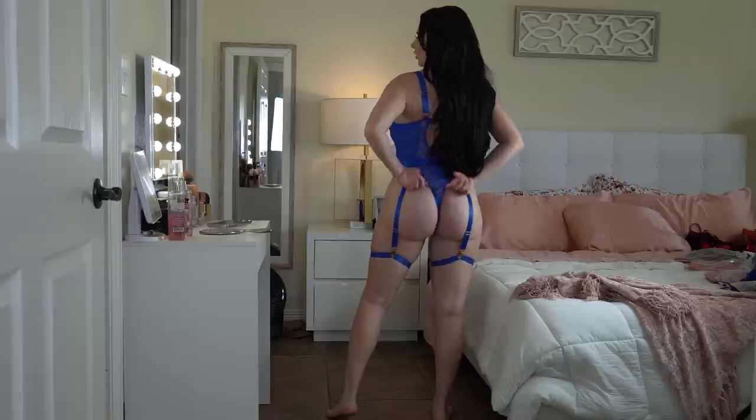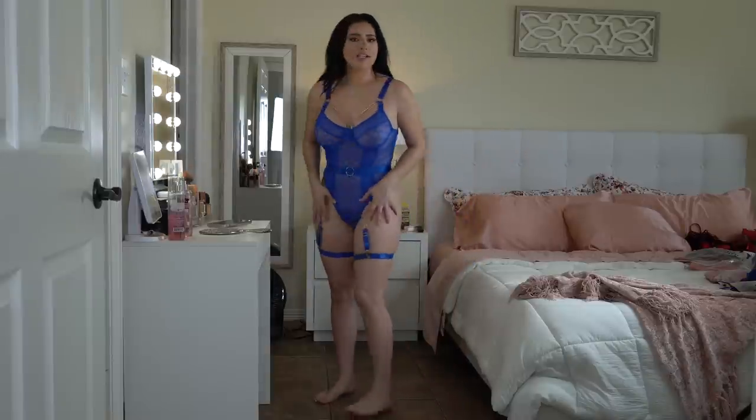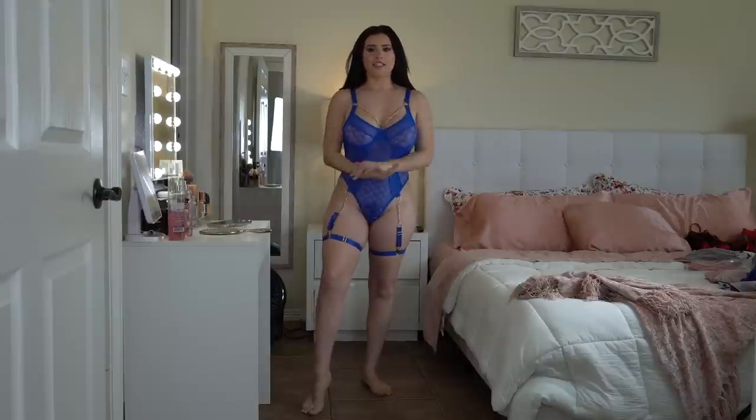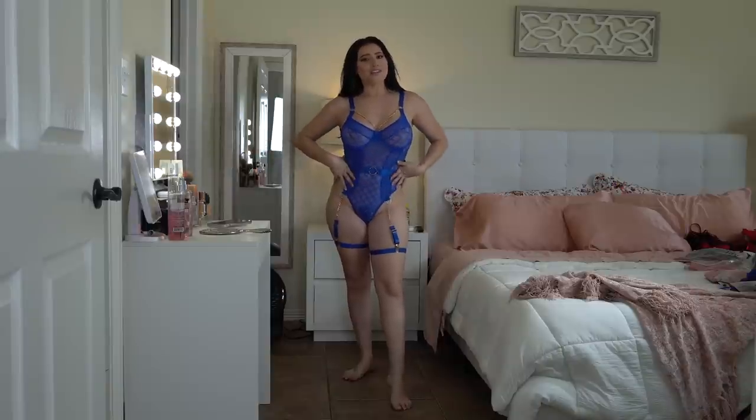This comes to a nice chubby thong. Has the straps back here as well, all adjustable. Just fits great, looks great, is great. 10 out of 10, favorite one. I'm gonna go ahead and model this one now so you can see what it's all about.